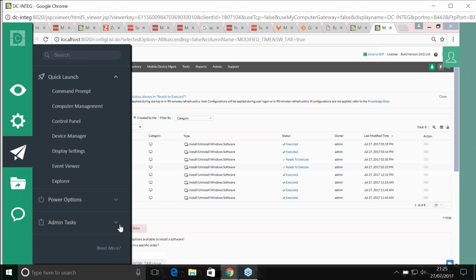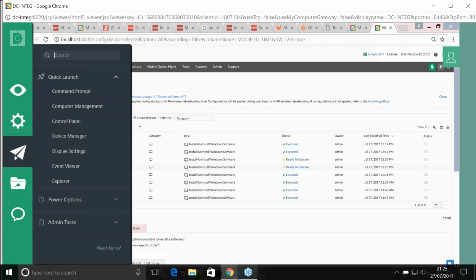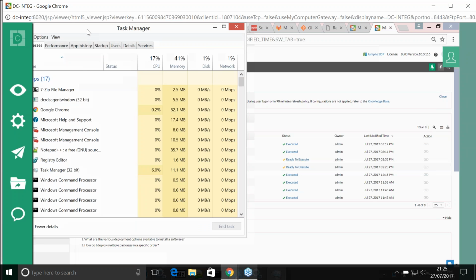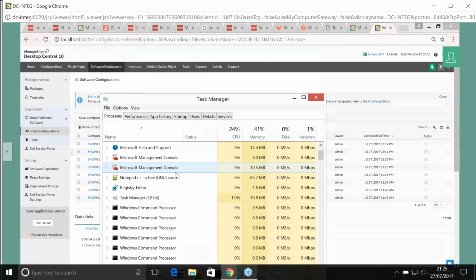So in this incident where we were talking about a user who had complained about his computer performance being slow, I will have to open his task manager. So let me use the quick launch operation to open his task manager. Yes, I have it here. So I have opened the task manager of that user's computer. So I can now monitor all the processes and services that are consuming his space.